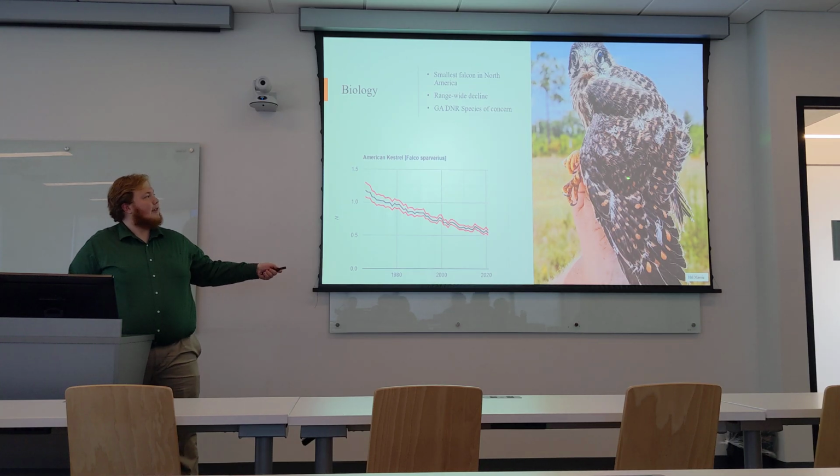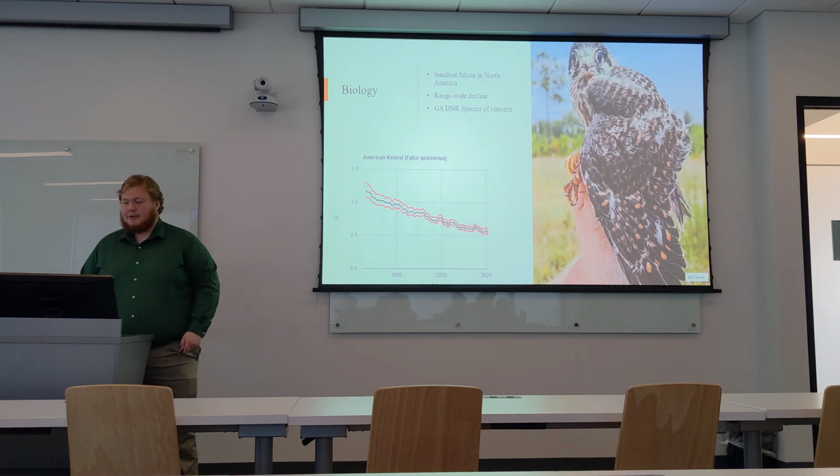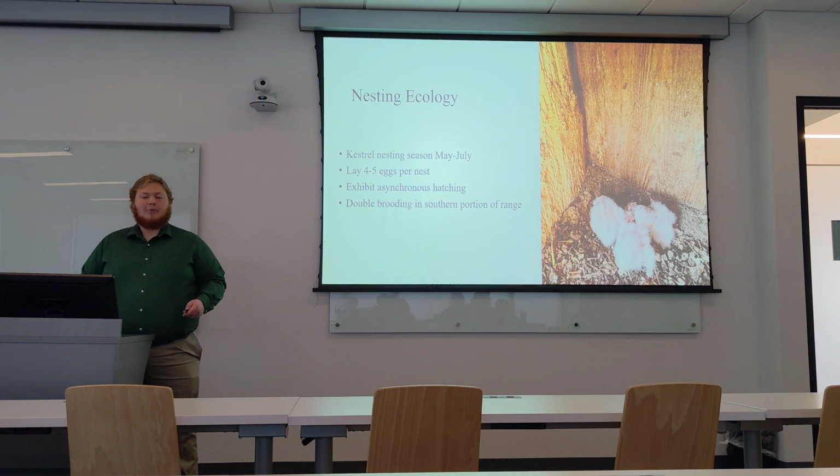And this bird right here is a southeastern American kestrel, and is the smallest and non-migratory subspecies of American kestrel that can be found south of the fall line within Georgia. And the Georgia Department of Natural Resources has this subspecies listed as a species of concern within their 2022 State Wildlife Action Plan. A little bit about the nesting ecology of the American kestrel.